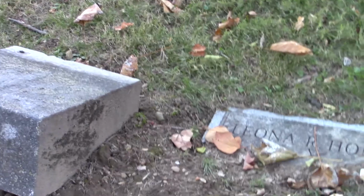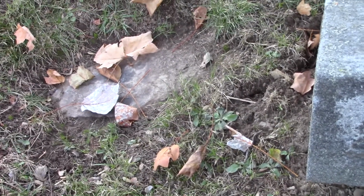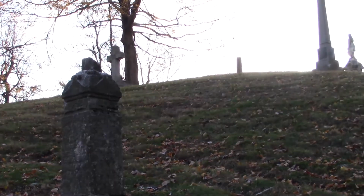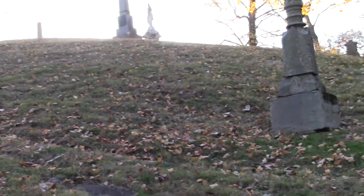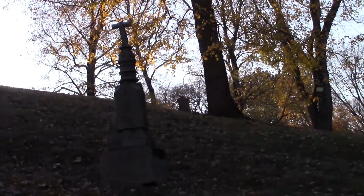Here's a headstone that has been knocked over or moved off its pedestal. And I'm not sure if that's a headstone or the pedestal. Here's an old headstone that has a lot of erosion on it. You can see there's the hill, another part of this hill. And there, part of that is broken off.